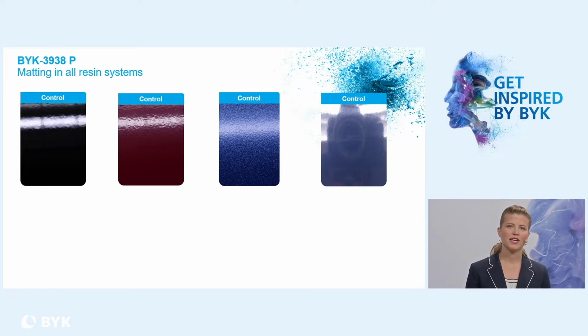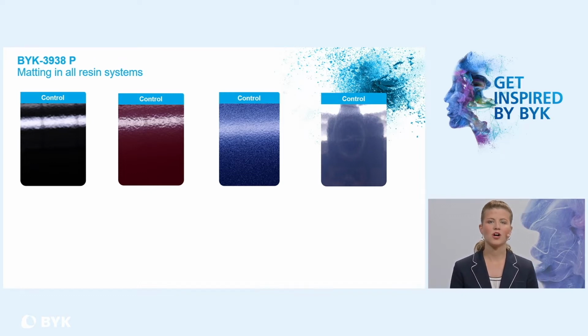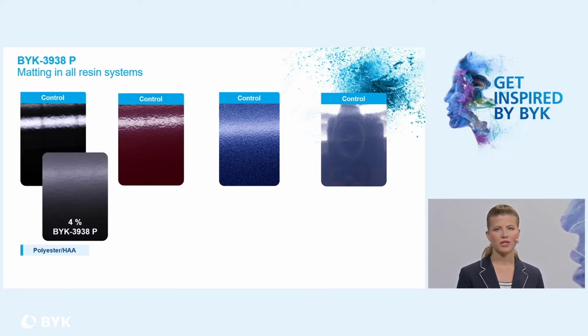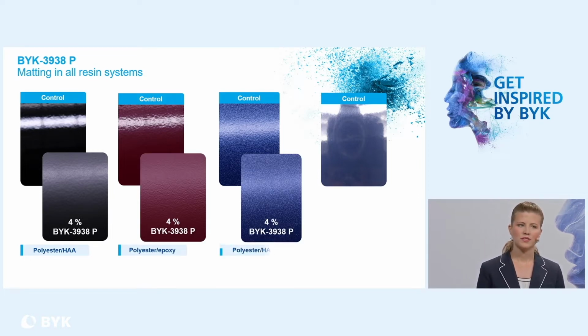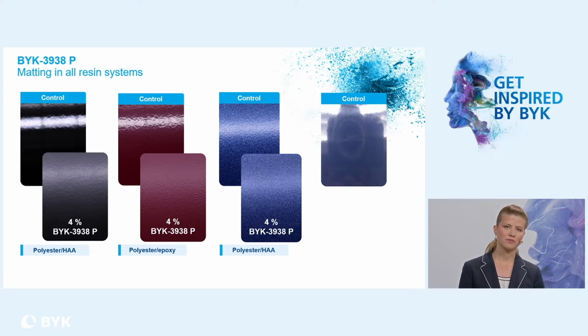BYK 3938P is suitable in all resin systems, providing a universal usage. The universal usage also extends for all colors without interfering with the shade. A full shade black HAA system is matted as well as a purple hybrid system. A blue system with an effect pigment can be matted without losing the visibility of the pigment. Matting and sparkle effect are possible at the same time.